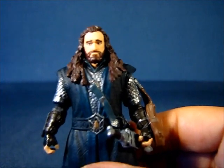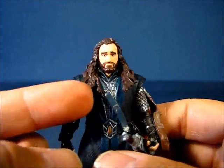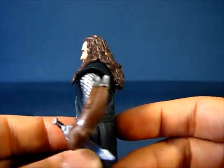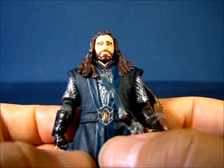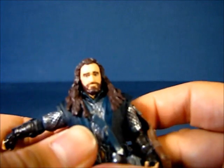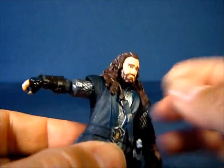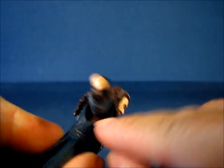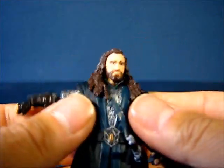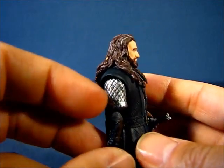Moving down to the torso here, you can see Thorin has some scale mail type of armor underneath this, I guess, cloth jerkin, or overpiece you could call it, which is nice. This cloth overpiece is made of a rubberized material, and I think it's a separate part of the torso. It certainly feels like it. It doesn't feel like all one sculpted piece. It feels like it's actually over another piece of plastic, and you can see it's kind of brown underneath there. So that's kind of cool, how that's not part of the sculpt. It's actually over an inner torso. And on the sleeves or on the arms, you can see the metallic work of scale mail there.